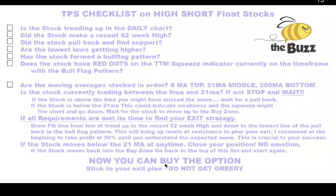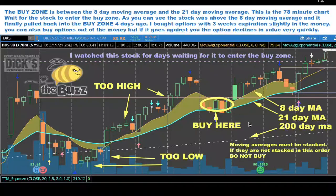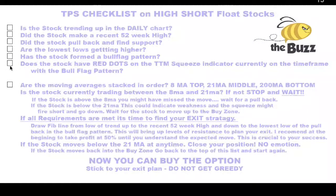But if you do get out, go ahead and start back at the top of this and make sure that all these things still fit your buy, that every one of these are checked off and that you can still get back in. If it breaks short and now all of a sudden you no longer have a squeeze, this check isn't valid, so move on to another stock. This chart is now broken and it's time to move on to something else.